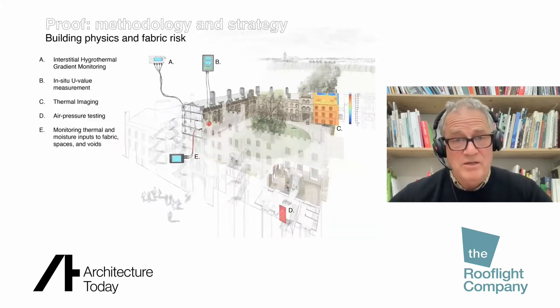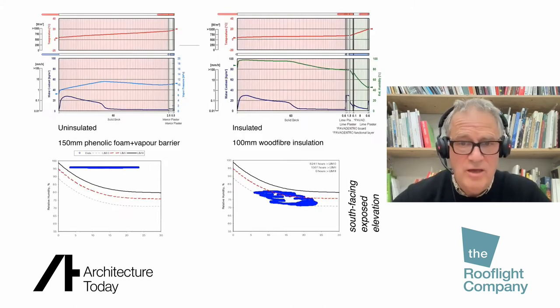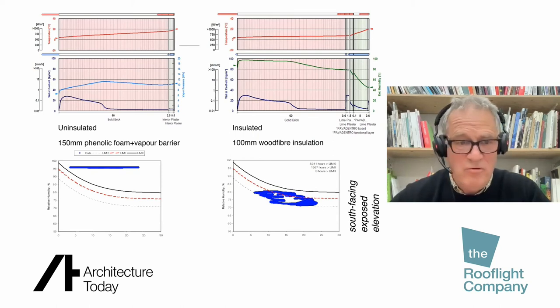In terms of other bits of methodology and strategy, we seriously addressed the issue of building physics and fabric risk, and we started by understanding exactly how the building operated when we found it. So that was a whole array of different kinds of monitoring, in situ U-value measurement, air pressure testing. And we modeled, using WUFI, a modeling program produced by the Fraunhofer Institute, different kinds of insulation to work out where the risks lay. And the top two images on this slide show the standard output from WUFI, which quite frankly, as a sort of layperson in this, left me entirely uninformed.